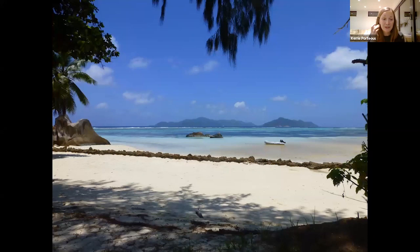So after a lovely morning exploring the Vallée de Mai, it's worth stopping on a beautiful beach, go for a swim, go for a snorkel. There's lots of lovely snorkeling opportunities on this tour. Obviously nothing's compulsory. You don't have to be a swimmer or a snorkeler at all. But if you are, then there are lots of lovely opportunities.